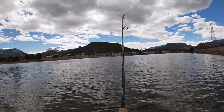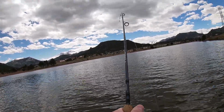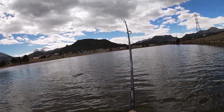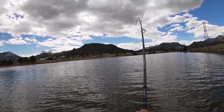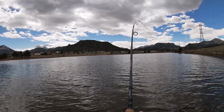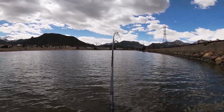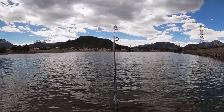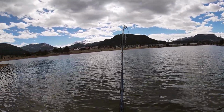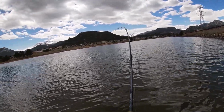Wow, this one's putting up a fight. I don't want to pull too hard on the line because it's definitely strong enough to snap the line. Oh my God, this is amazing. So earlier I caught a, wow, this thing is putting up a fight. So I caught a perch. So that's why I switched to a lure that represents a perch.